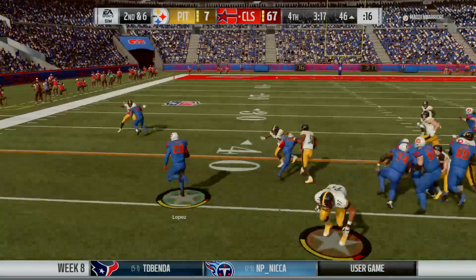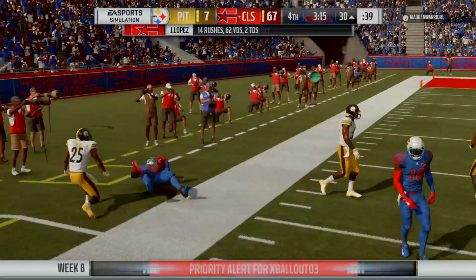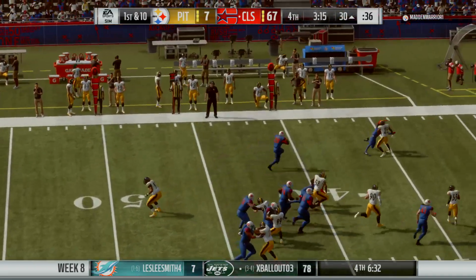And they'll go on the ground. And they'll get this to the 30-yard line before crossing over out of bounds. And a nice carry there of 15 yards.